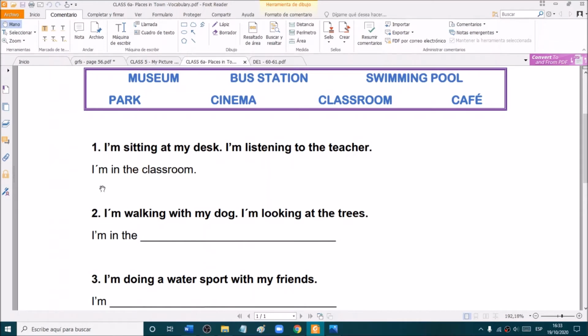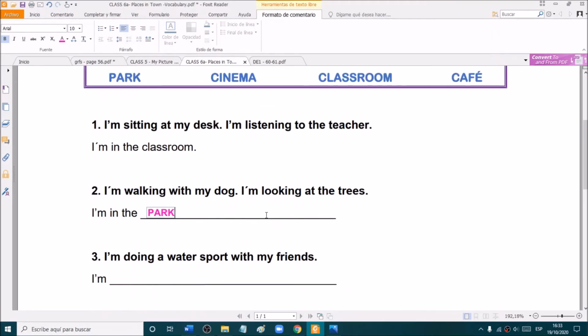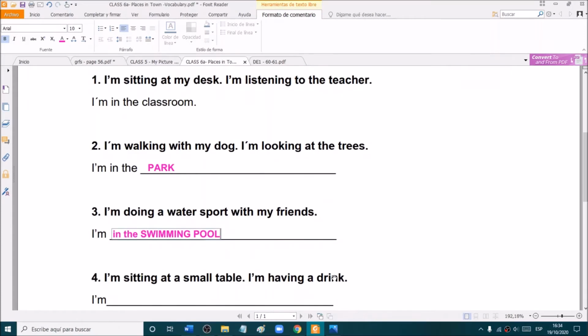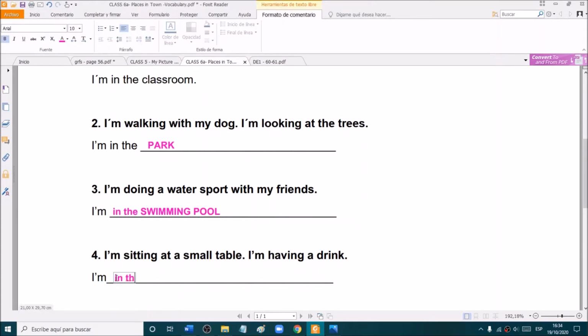Good. I'm walking my dog. I'm looking at trees. So, where is this person? I'm in the park. Very good, because we are walking our dog and we're looking at trees. Great. I'm doing a water sport with my friends. I'm in the, very good, in the swimming pool. Excellent. I'm sitting at a small table having a drink. I'm in the cafe. Excellent.